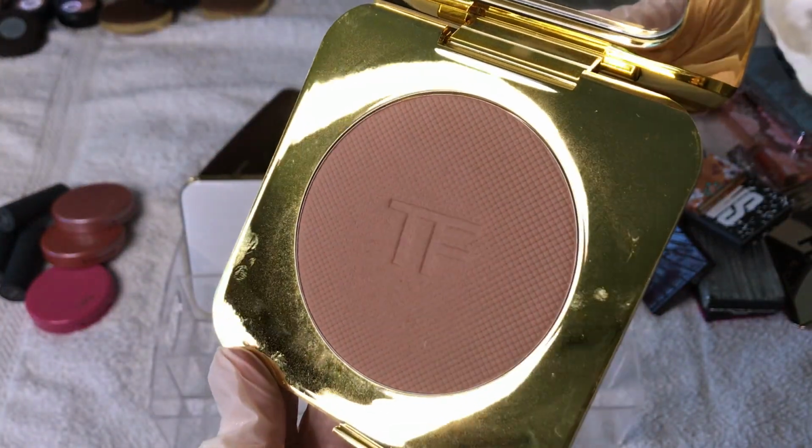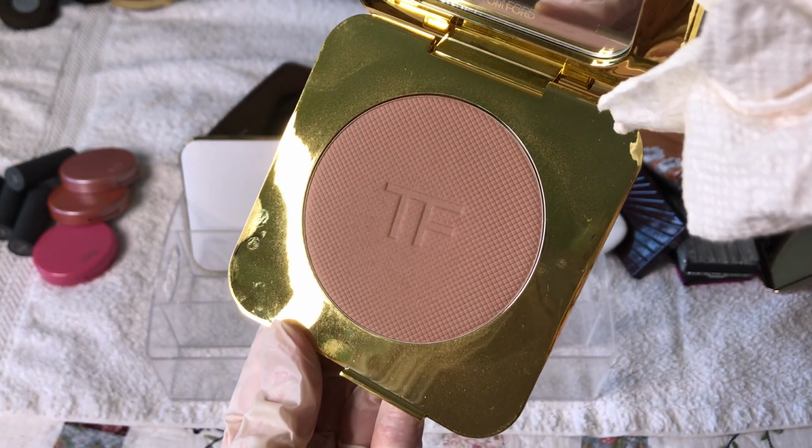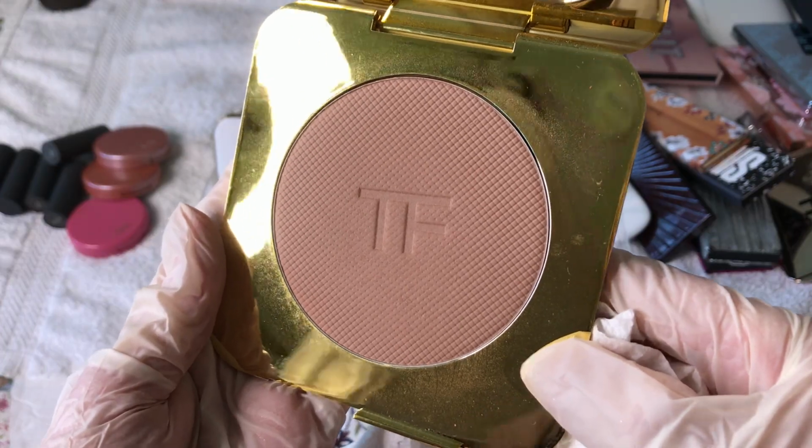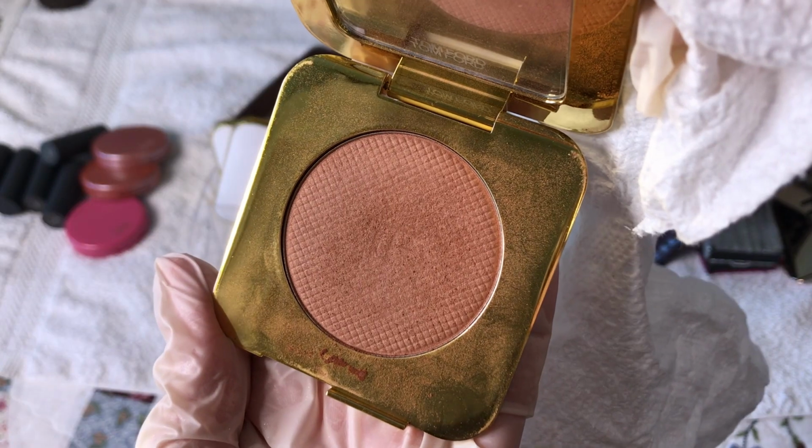This is Tom Ford bronzer in the shade Terra. This is the new formula. I don't know why they still sell the old formula if it was problematic. Just watch out for that. I did a video on the Tom Ford bronzers. I'll try to remember to link them all below. This one is in the shade Gold Dust.